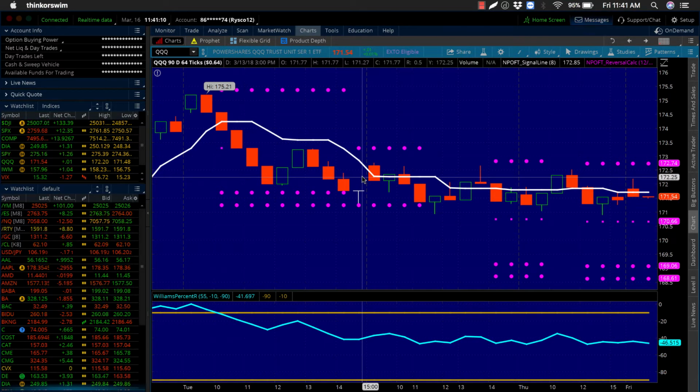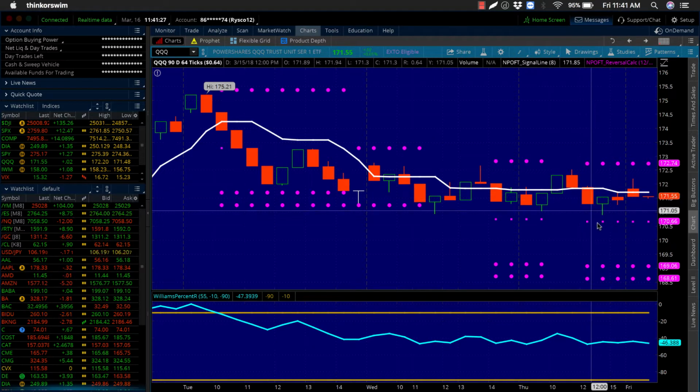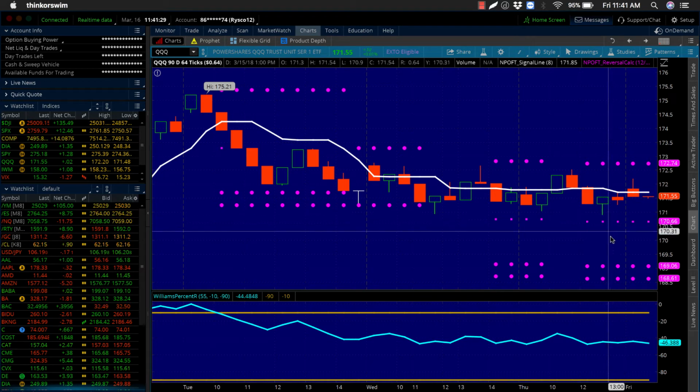And for that, we look towards our signal line. That's that solid white line on the chart. I need one candle to close below the signal line. Well, that started happening yesterday. Yesterday afternoon, we got this candle to close below the signal line. Once that happens, you're going to see the pink dots start to print on the chart for us. The first series of pink dots, that's our entry point. We have two targets down below, and we have a stop up above. So even though this trade hasn't triggered in yet, everything is outlined for us.